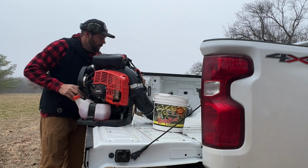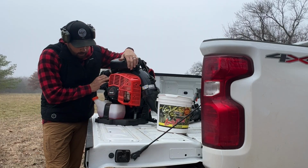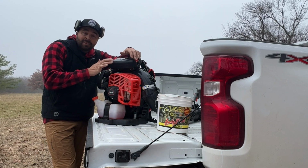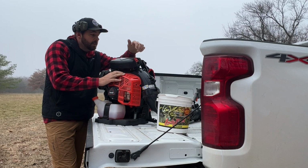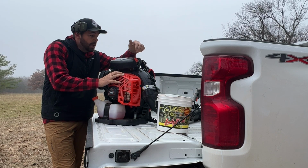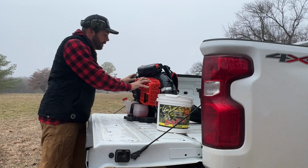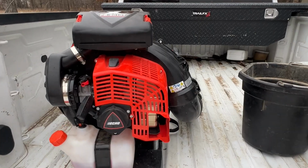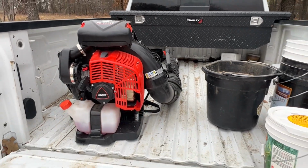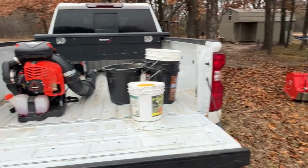Whew. I don't know if any of you guys quite comprehend, this thing is like putting a go-kart on your back. This is a very serious leaf blower. It's the Echo PB 9010T. Man, it does some good. And I've really been impressed with this little backpack leaf blower. I mean, it does the job, to say the least.